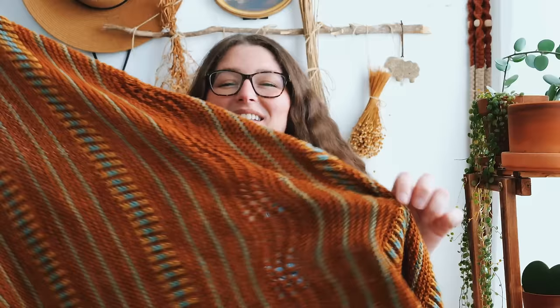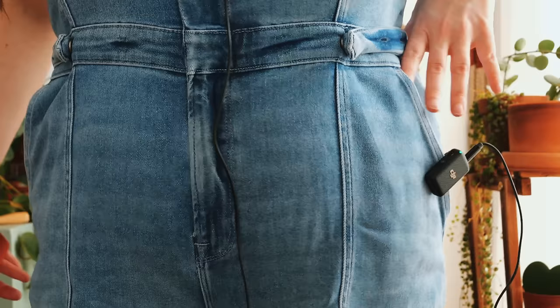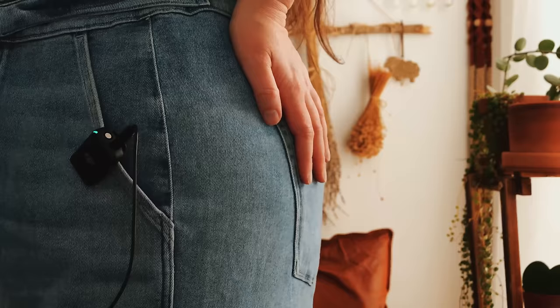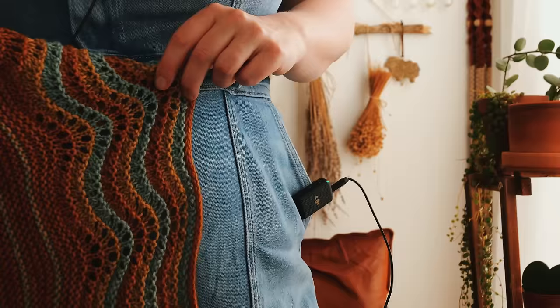So once it was done, I kind of felt the need to style it in a very 70s way. And one of my favorite outfits to wear it with is this denim jumper. It's completely denim. It has wide leg bell bottom pants. It zips up. It has the pockets. It's got some great stretch. I feel like it does a great job of capturing the 70s vibe.